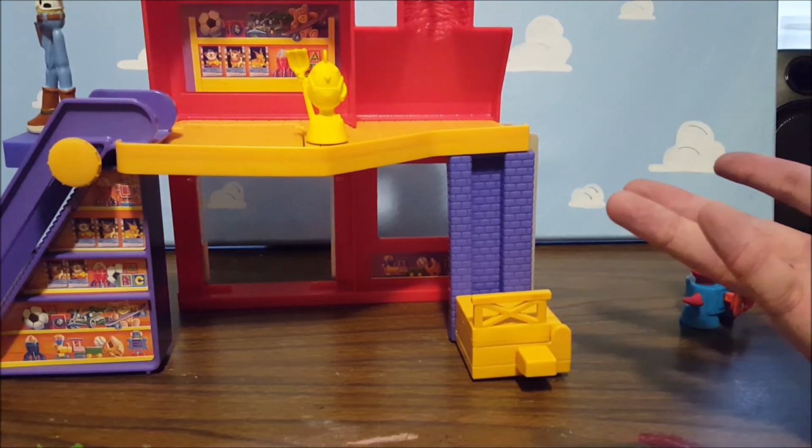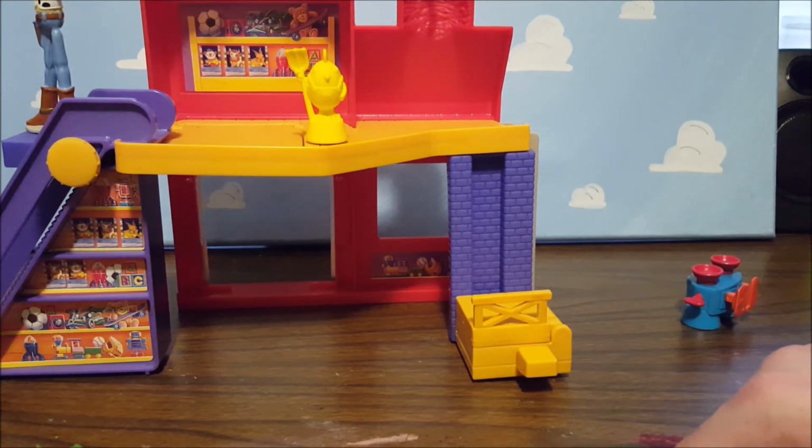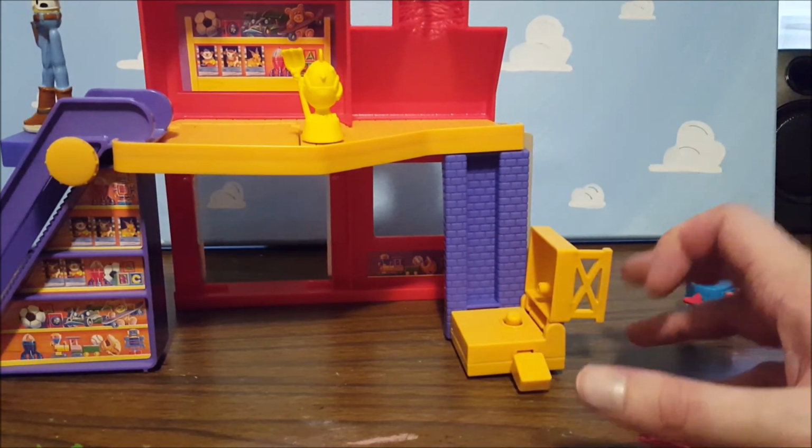I personally love this playset. As I said, this is my favorite playset growing up. I still think it's a really good toy, and it's sad that Disney didn't make any additional playsets like this for either 3 or 4 or any of the other shorts.